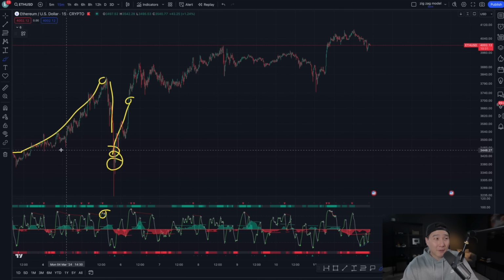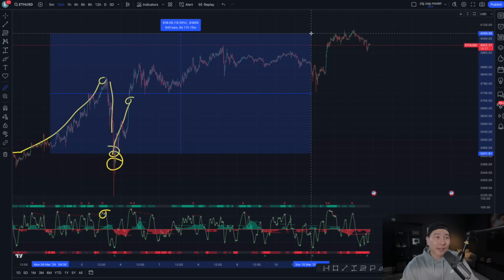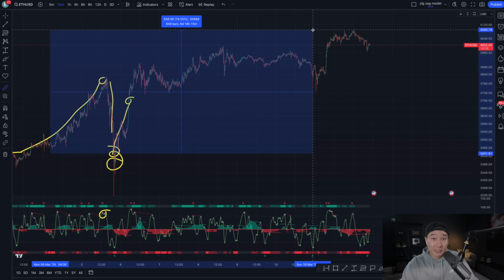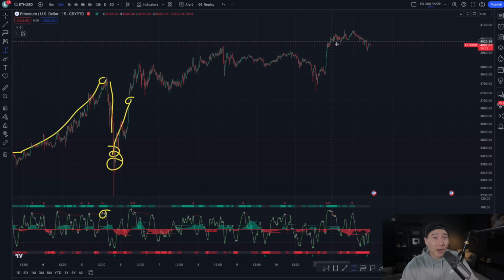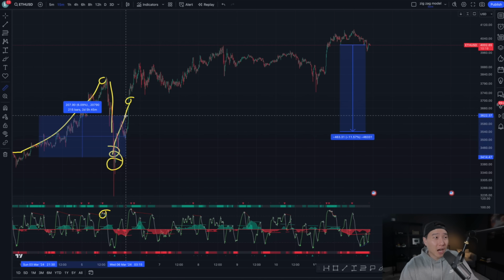Like Bitcoin, if you held from here to here, yeah, in hindsight, an 18 to 20% gain is very, very attractive, right? But what if the market does correct down another 10%? Then you'd be only up like 6, 7, 8, 9%.